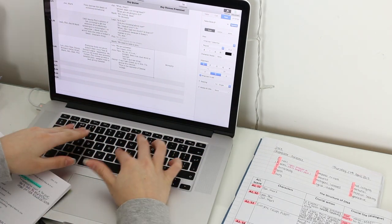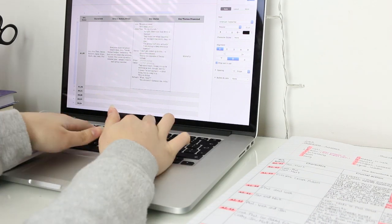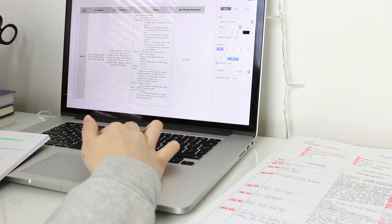And basically it's something that I can look back on, and whenever I am making essay plans later, closer to exams, I will make sure that I can go back to this document. So I wanted to make it as thorough as I could, which is why it took so long.